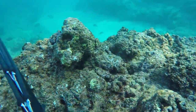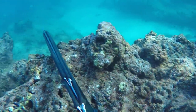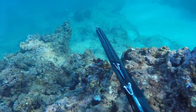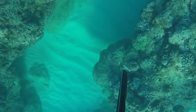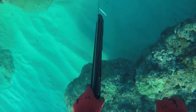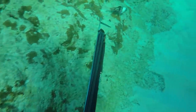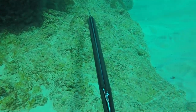So I'm kind of just trying to hide behind this big rock and try to bring it in, try to get it closer and see which point of the rock it's going to come to so I can set up my shot, but it's kind of keeping the distance. So on this next drop, I actually go down into the sand pocket and try to hide behind these big shelves of rocks. You'll see me right here kind of push away that Moana, which is another type of goldfish.